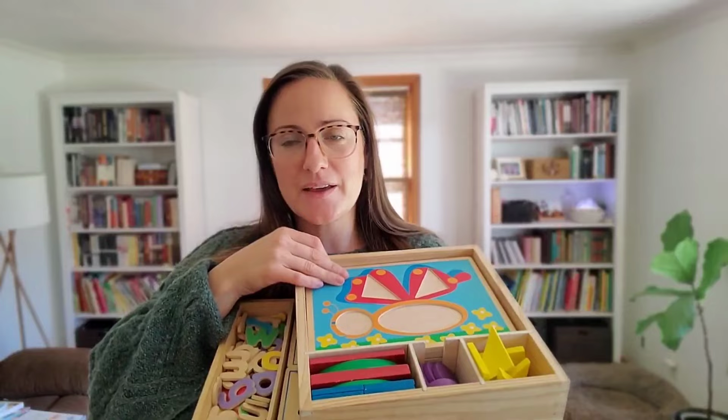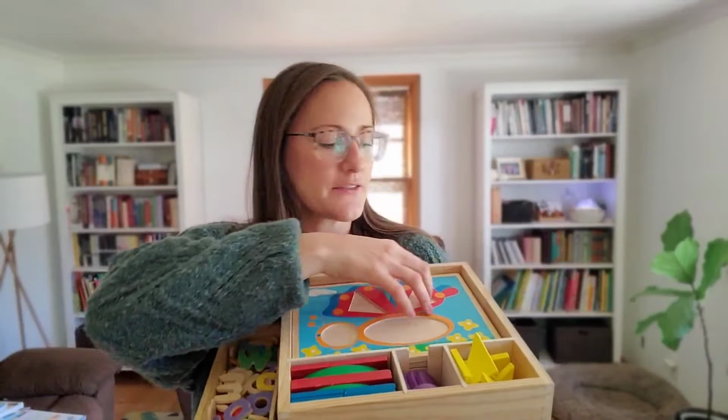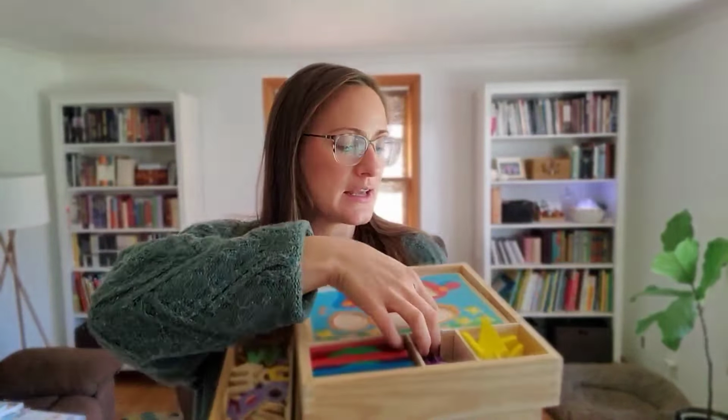Let's get started. So the first two things are these puzzles. This one is like an alphabet puzzle. I believe it's Melissa and Doug. And so this has been used. We've had it since my oldest was little. And it's fun because they start to learn their alphabet and their letters. And another one that we have had for many, many years is a shape puzzle. So this is a well-loved one that we use almost weekly with my 2-year-old now. And it has all the different shapes and different puzzles, reversible, that they can fill in. So these are 5-star, well-loved learning toys.